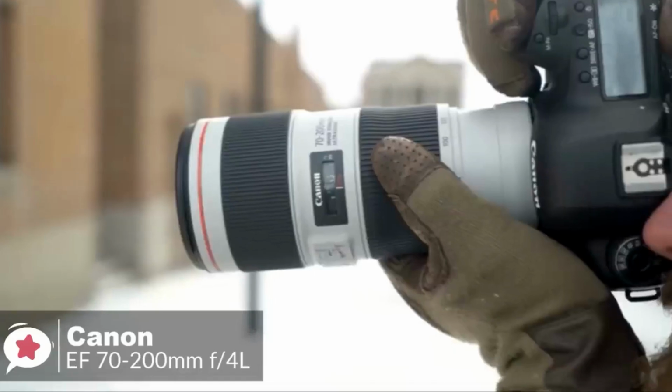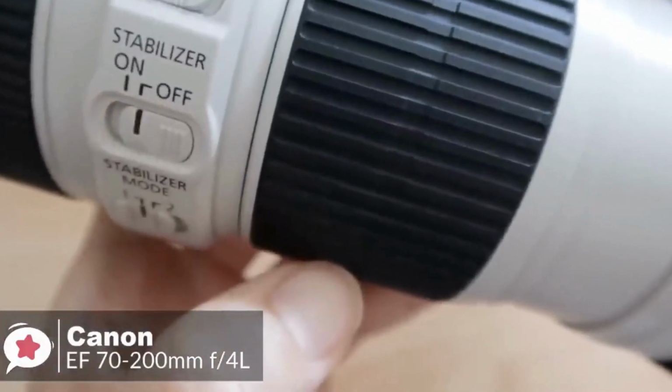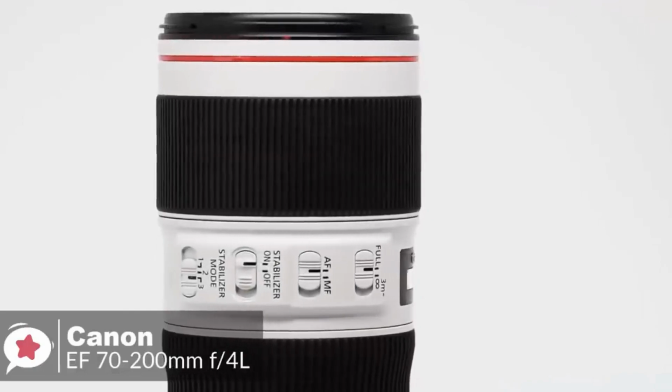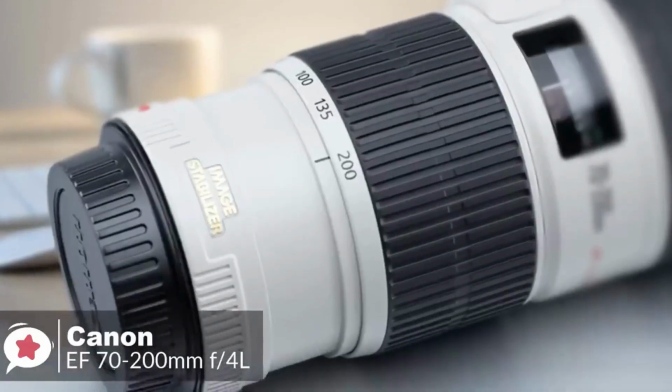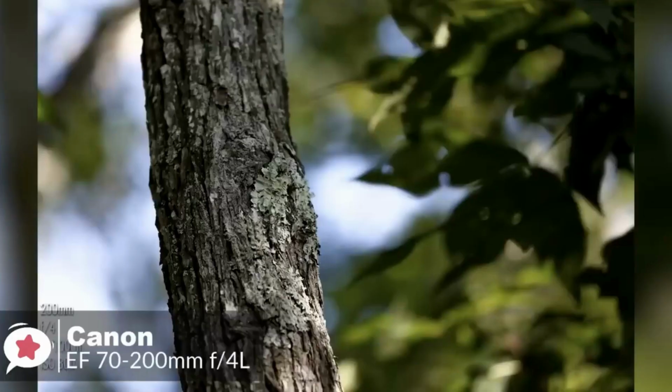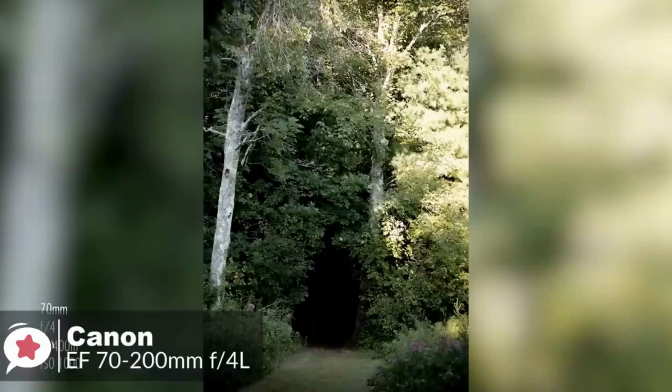The sharpness and contrast are epic, even when shooting wide open at f4, and remains sensational throughout the entire zoom range. The lens also performs flawlessly in terms of minimizing color fringing and flare, and delivers beautiful bokeh, especially towards the long end of the zoom range.